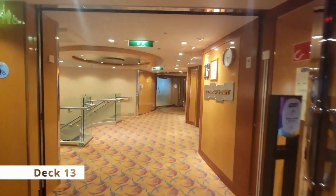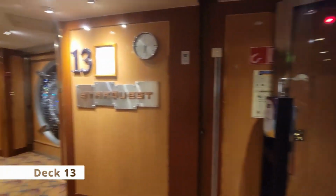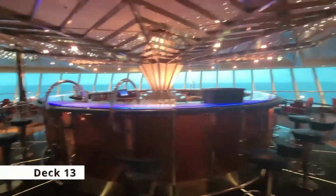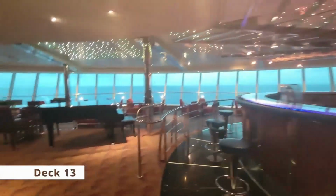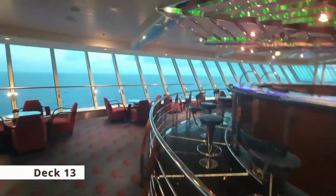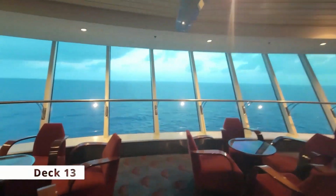So this brings us to deck 13 and over to the Starquest. Okay, so you have bar service. There is a piano up here. They also do some of the silent discos, and they kind of turn this into a dance club at night. But it gives you some spectacular views.